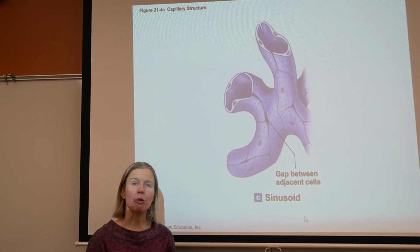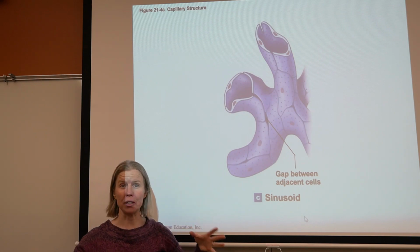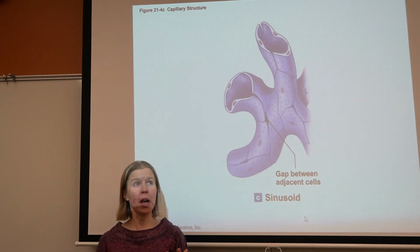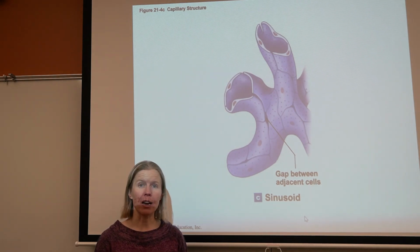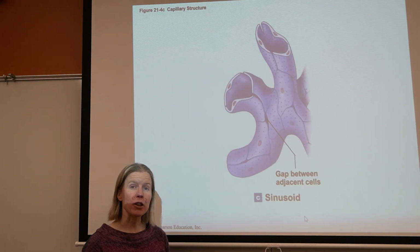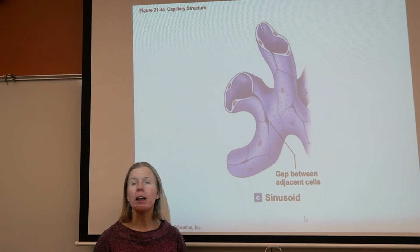Finally, we have what are called sinusoidal capillaries. Now these are all sorts of gappy, right? They still have the fenestrations, the pores, but then notice there are these big gaps between adjacent cells. This is really letting things move in and out of these capillaries very easily. You would find sinusoidal capillaries in places like the liver, the spleen, and bone marrow.